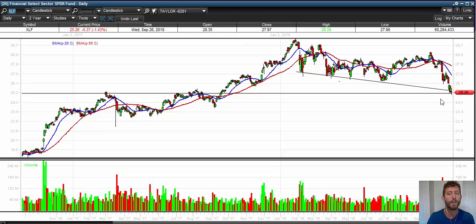So again, this level here is not necessarily to say that XLF is going to bounce and make new all-time highs and something like that. No, I'm just looking for a short-term bounce. Now, could it turn into something bigger? Potentially, yeah. But all I'm looking for is a shorter-term bounce, and I'm going to go over some risk levels here to show you exactly what we're looking at.